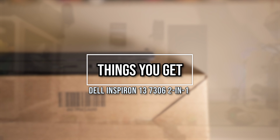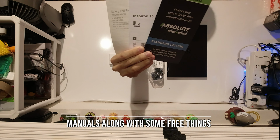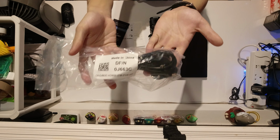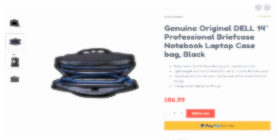Quite nice to see that even with this small form factor, it does include those type of full-size ports. For the things that you do get is a Dell box with a stylus within, menus along with some Microsoft key things, the charger itself paired with its charging cable, and lastly, you do have the laptop itself. That's about it for its accessories. You also do get a Dell bag though, but I didn't show it over here.